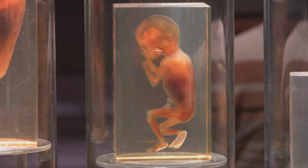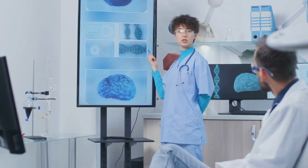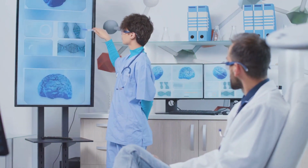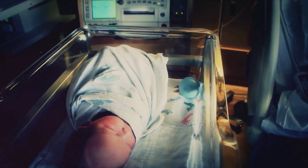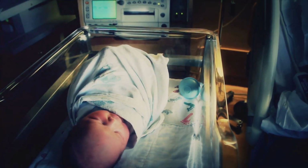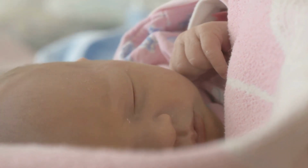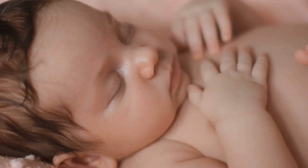Researchers began to toy with the idea of creating an environment outside a mother's body that could support the growth and development of fetuses. This concept, as outlandish as it may have seemed at the time, was the first stepping stone towards the birth of artificial womb technology. One of the key milestones on this journey was the invention of the incubator. This device, initially a simple heated box, was designed to provide a controlled, protective environment for newborn infants who were not yet strong enough to survive in the outside world.